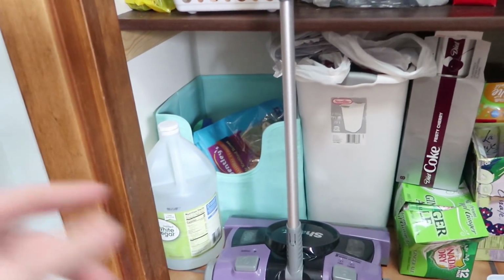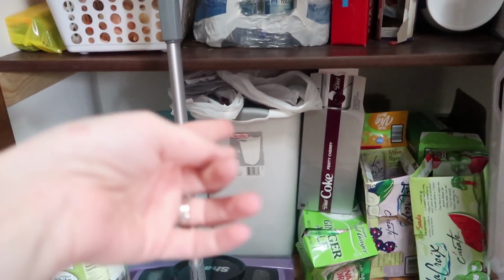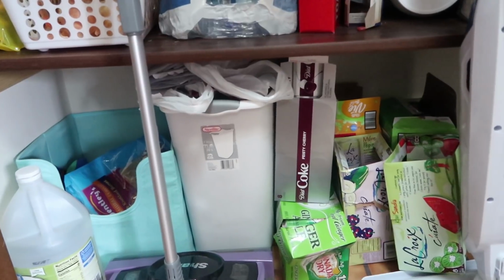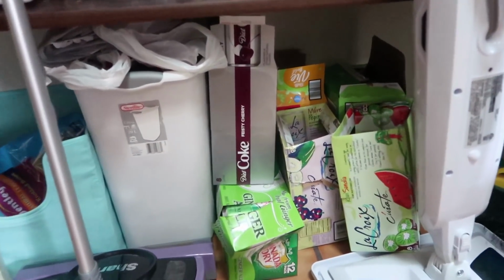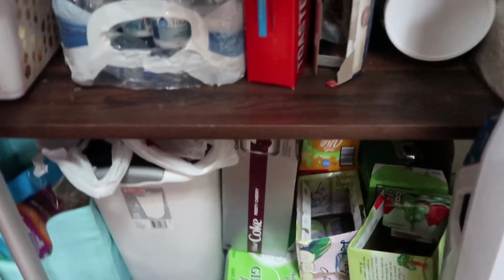I have vinegar because I make my own daily cleaning supplies. That's paper to shred. We don't have a lot of storage for stuff like that other places. And then my husband's stash of carbonated water and some cleaning supplies.